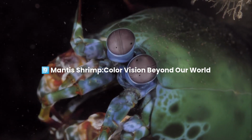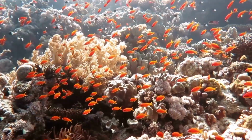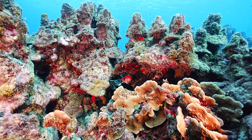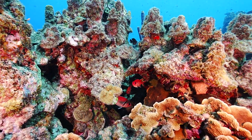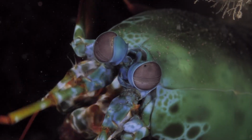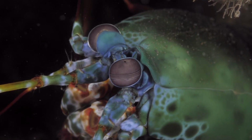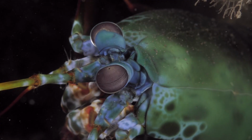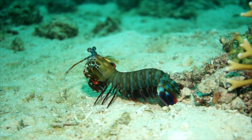Picture staring at a reef and realizing your eyes catch only a fraction of its hidden signals. Humans have 3 types of color receptors: red, green, and blue, enough to mix into every shade we know. The mantis shrimp's eyes hold dozens of light-sensitive opsins, but research suggests they use roughly a dozen distinct spectral channels, including several in the ultraviolet range.